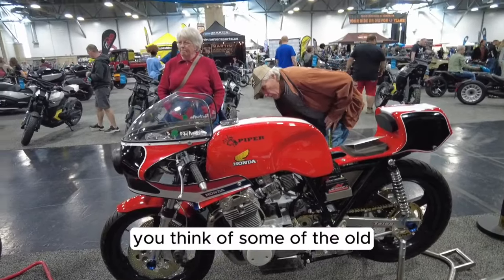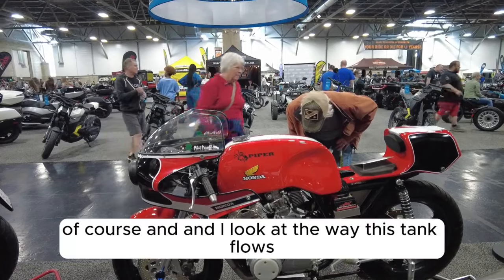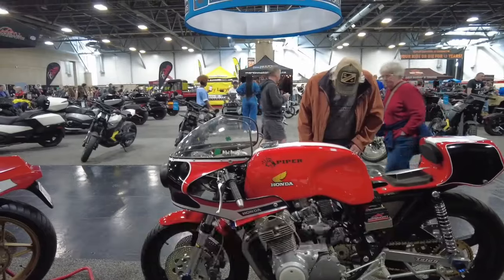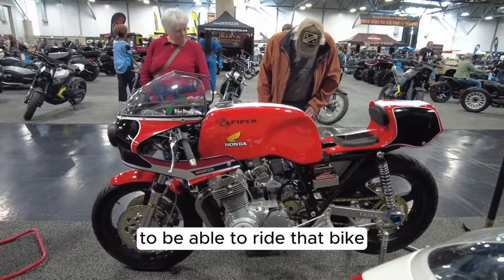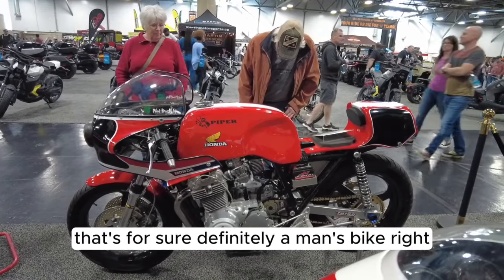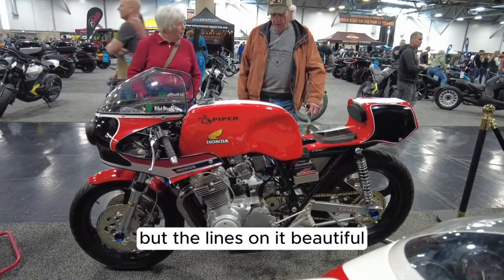You know, you think of some of the old hot rods that are out there. Yeah, of course. And I look at the way this tank flows. I mean, I can only imagine that you have to be a fairly good-sized man to be able to ride that bike because of where the handlebars are and the size of the tank. It's a man's bike, that's for sure. It's definitely a man's bike. Yeah. But the lines on it, beautiful.